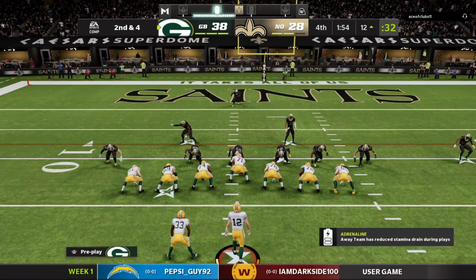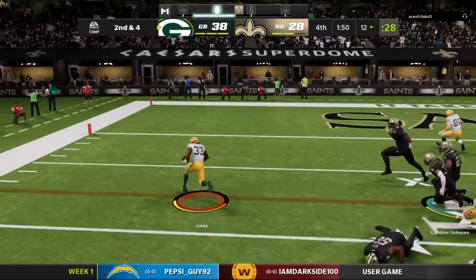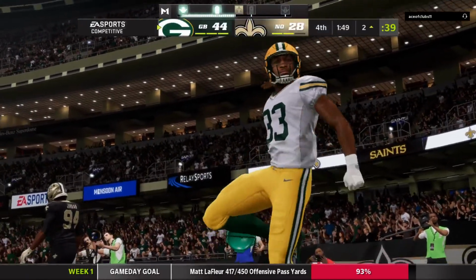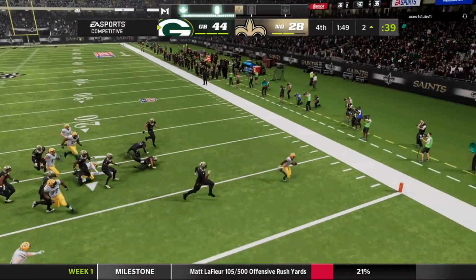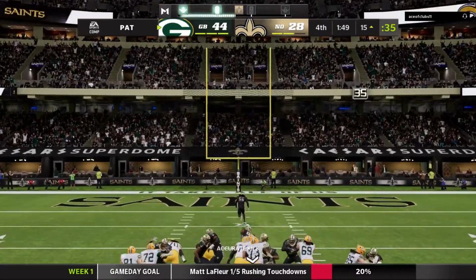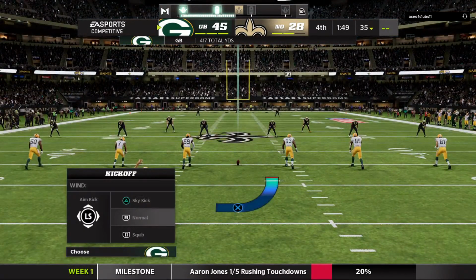So they come up on 2nd down. If they can get another run like we just saw, would likely put an end to this thing. From the shotgun to give to Jones. And he's going to take it in. Touchdown, Packers. Aaron Jones, a 12-yard touchdown run. And the Packers are closing in on a winning start to the year as they extend their fourth quarter lead. Extra point try now for Crosby. And that'll make this a 3-score game as the lead moves to 17. Score: Packers 45, Saints 28.